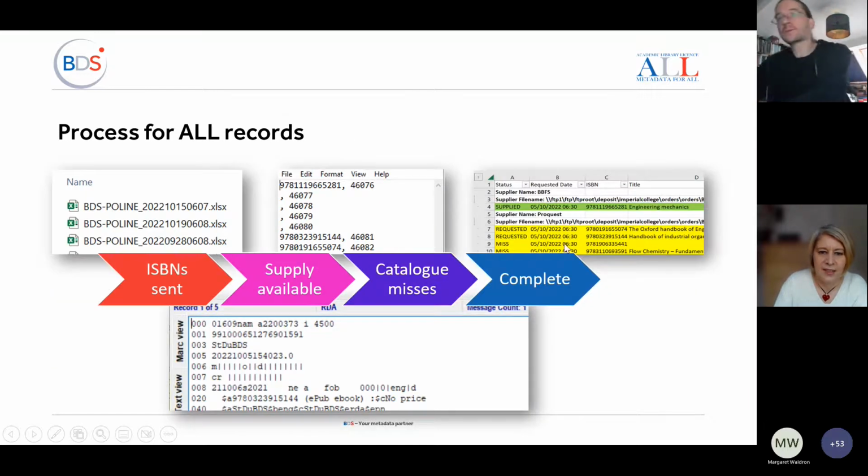Again, this is what it looks like behind the scenes. So you can see we've got the spreadsheets here coming in from the libraries. Our system then works on those spreadsheets. It extracts the ISBNs and some other identifiers. Where we've got the existing records, they're sent straight back. Where we need to work on the records, what we were calling the misses, the cataloguers get a spreadsheet to work from again. So you can see this is a list of all the titles that were in a particular set of orders. The green lines were where we had an existing record, so that was supplied straight away. The yellow lines are the ones we need to work on to upgrade, so that's being done by the cataloguers, and then those records will be going out to the library.